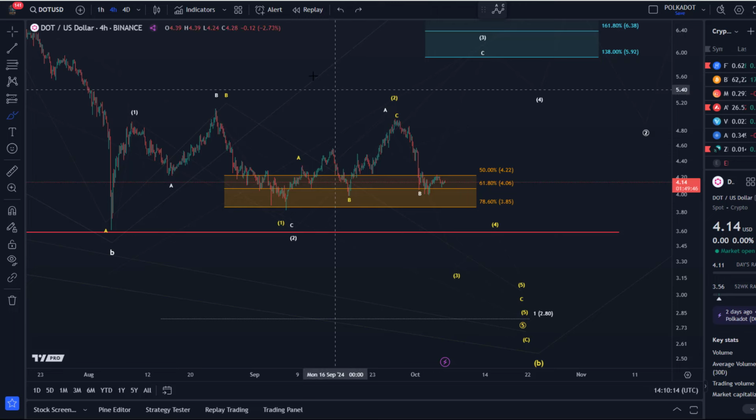So again, it's about watching the levels and letting the wave counts rise and fall, but it's about the levels. They matter. Invalidation points matter. If you follow these, apply good, reasonable position sizing, you should be good. But again, to really say that wave C has started, I want to see a little bit more upside momentum.